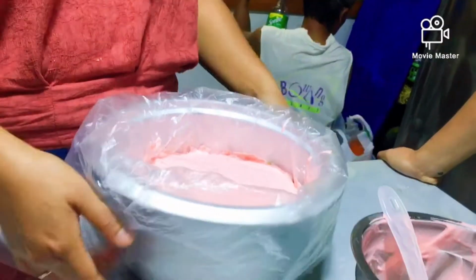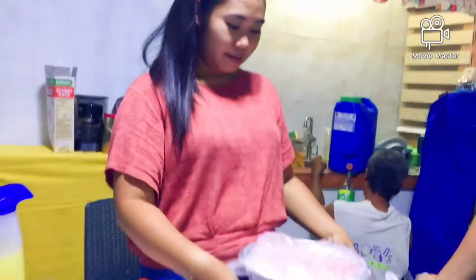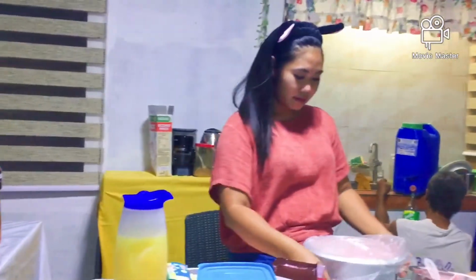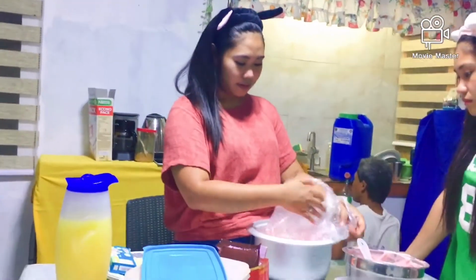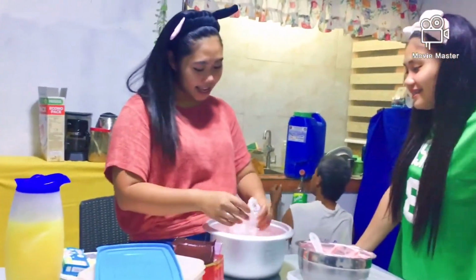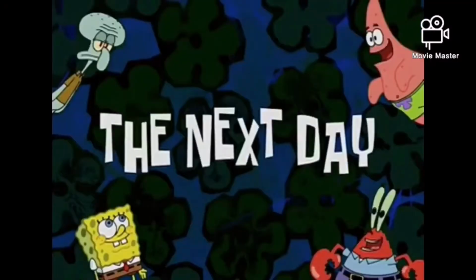Paano siya alisin? Okay. So, i-chill lang po muna natin siya overnight. Then, let's see tomorrow kung ano yung kakalabasan ng ating strawberry shortcake for Francine's birthday! The next day.